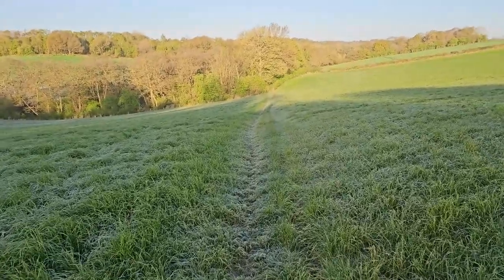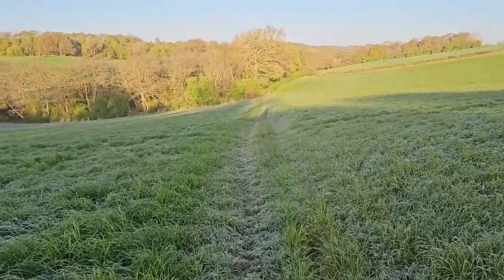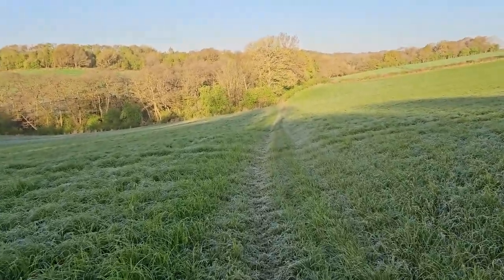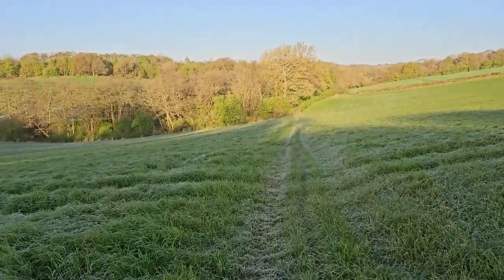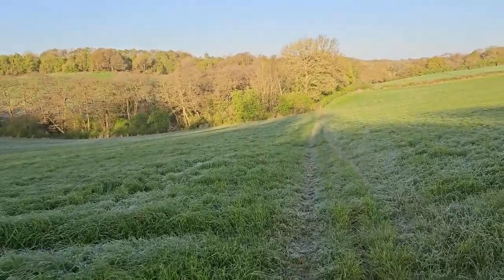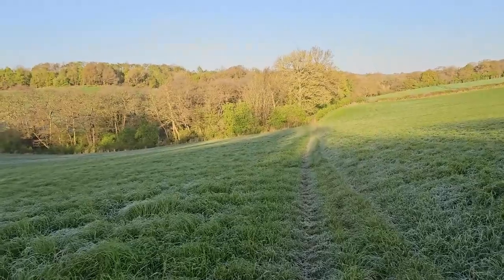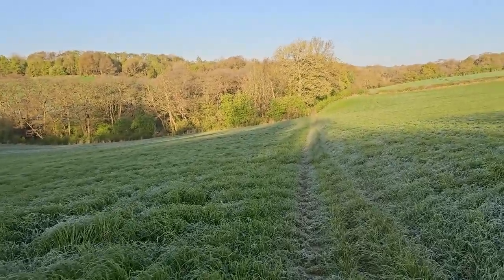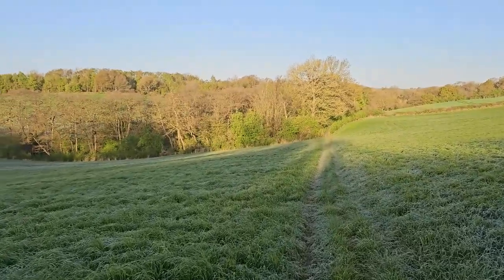So as I say, I've not really got a plan, I'm just going to amble around and look at the sights and try and enjoy this absolutely glorious spring morning before the hordes of fellow woodland worshippers wake up.